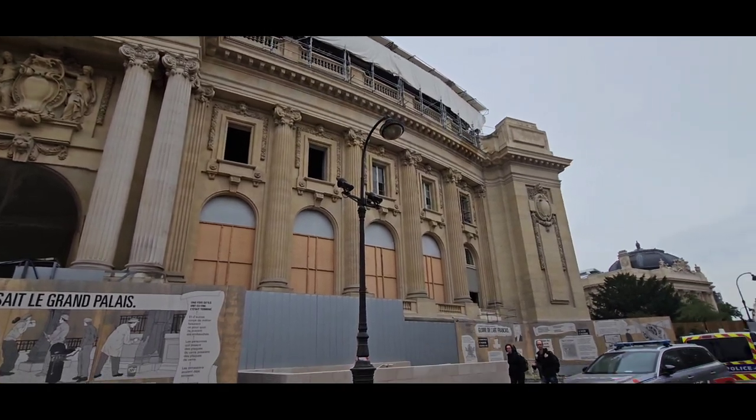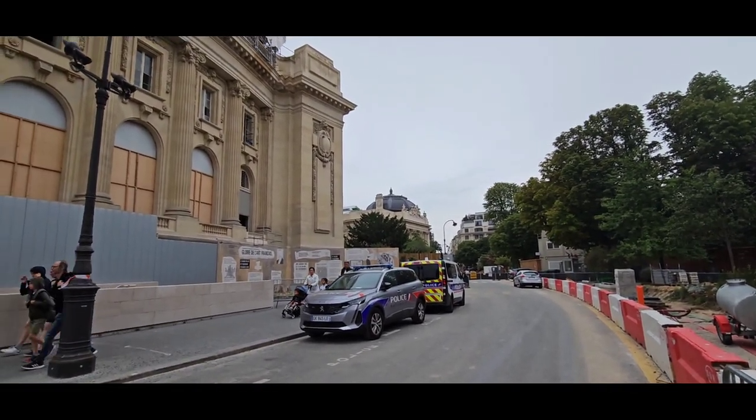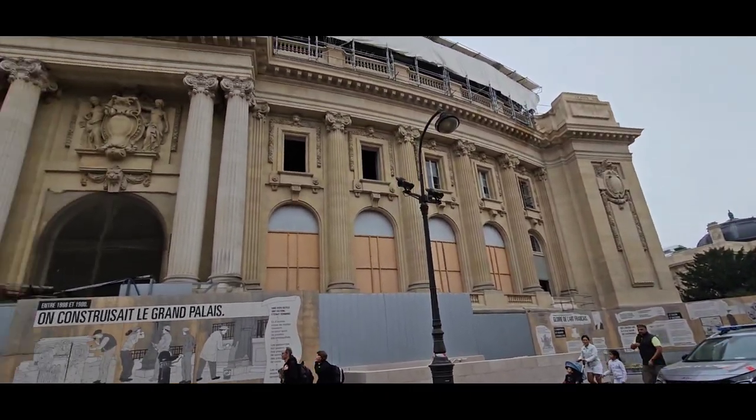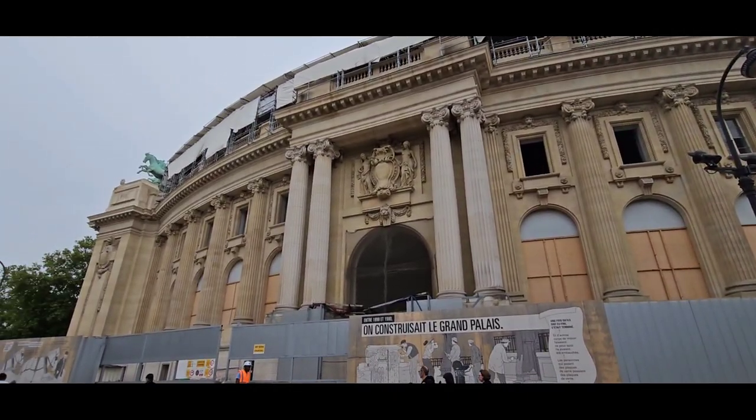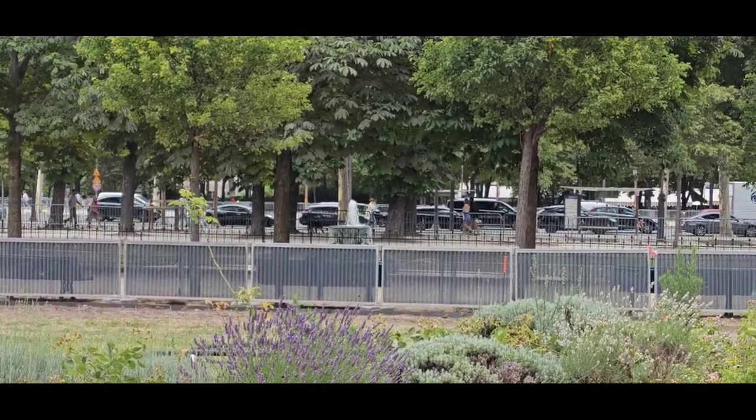More construction work being done here, but that's the Grand Palace. I think the one behind it is what they call the Petite Palace, if I'm not mistaken. So, want to see the Grand Palace? This is your exit. And it is raining.